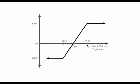And so what we've done here is created this simple payoff diagram that says, okay, if the stock trades anywhere above about 42 or 45 at expiration, we get to keep our entire premium that we made for income. If the stock does happen to trade below 42 and below 40 at expiration, then we just lose a little bit of money and our downside risk is limited to just $200.